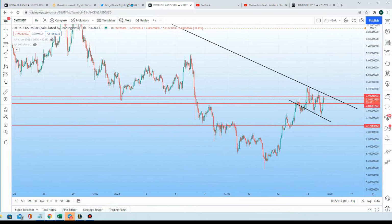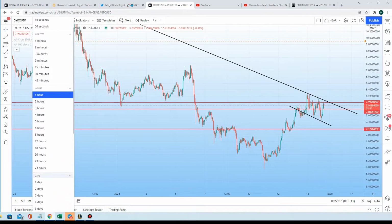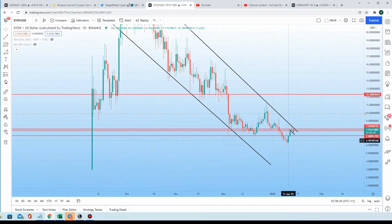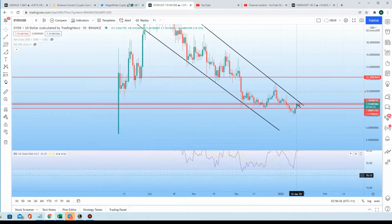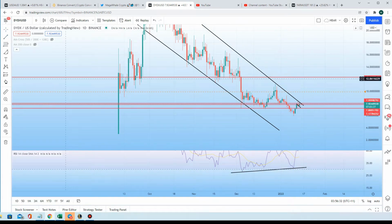But before we get into any of our targets, let's just talk about what's happening on the chart on the macro. So we've got our descending channel, and obviously a descending channel is a bullish pattern. We're going to bring up our RSI in a second. We can see we're very much bottoming out, and we do have a very, very big RSI bullish divergence. All right, we're not talking a small divergence. This is a month-long, over a 1 month long divergence on DYDX, which is absolutely huge.